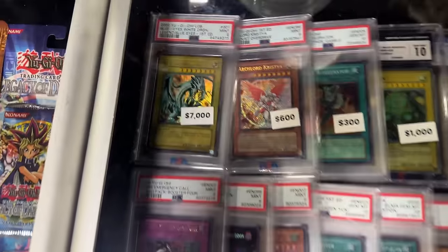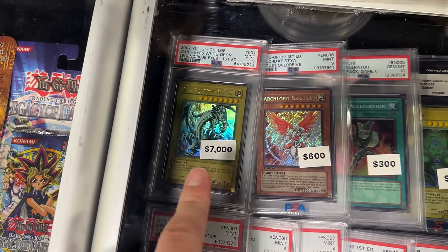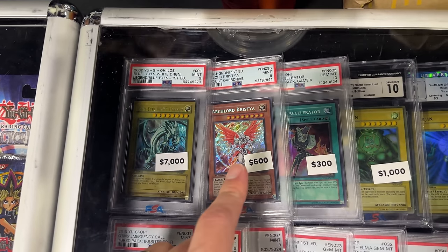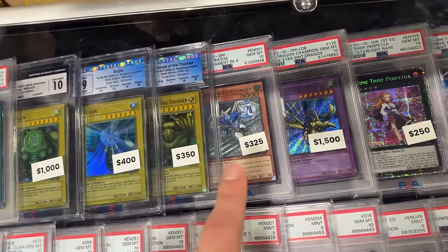So I am selling this Blue Eyes White Dragon. So we got the one I pulled on Whatnot. It was reacquired, so now this one is going up for sale. Faded Wavy, very nice. The Archlord Kristya that got damaged, PSA 9, unfortunately. Some of the faded stuff. We got Stratos, Ulti. Pretty nice little variety we got here.